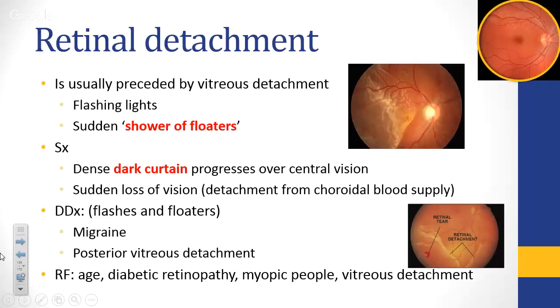This essentially happens to old people. It usually is preceded by vitreous detachment. So vitreous detachment, if you remember that jelly sac that's sitting in the middle of the eye, detaches from the back of the eye, and it can pull the retina with it. The reason why it detaches is because over time it is less full of jelly and it shrinks, so it pulls away from the rest of the eye. That's preceded by a shower of floaters, so that's the vitreous detachment, and flashing lights.